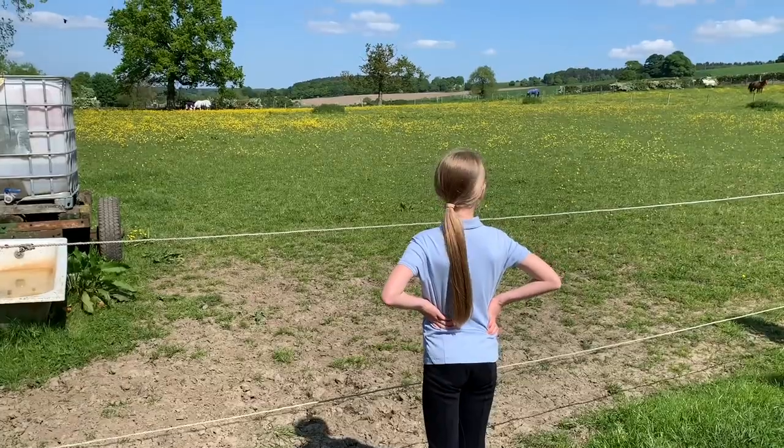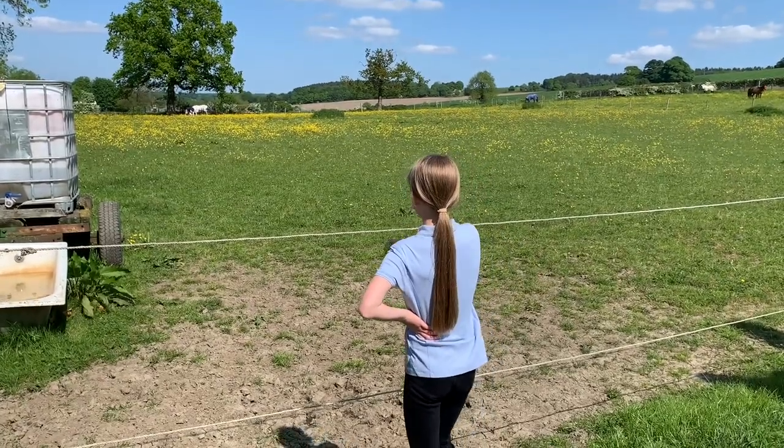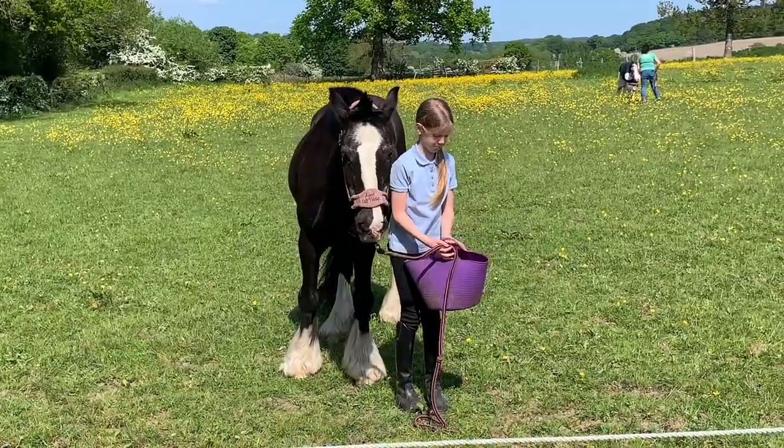So we're here at the stables now. We're just about to go get Tiffy in from the field. She can be a bit naughty coming in from the field though, because a few days ago, I spent about half an hour trying to get her in from the field. So we are hoping she's going to be good today. So let's go get her. Tiffy can be difficult to catch.